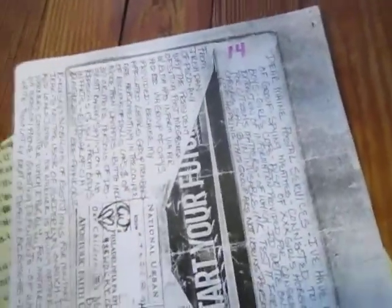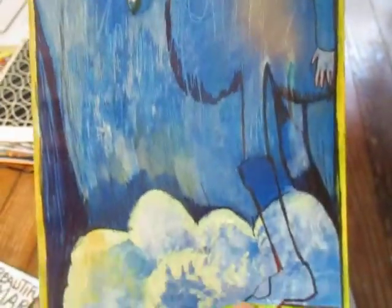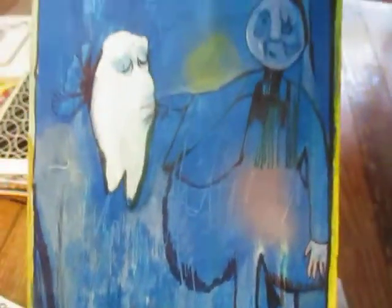Oh, here's a nice piece of artwork by Mandy she gave me for Christmas one year. It says, to Justin, happy Christmas, love Santa. It's actually from Santa. Mandy played Santa that year. It's a really cool little, I don't know, I think it's like an acrylic painting of hers.